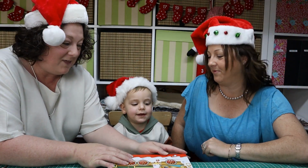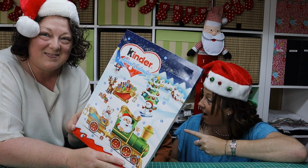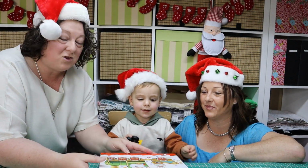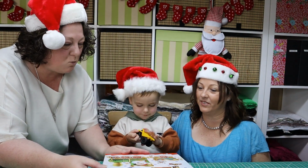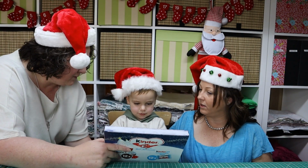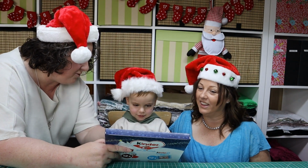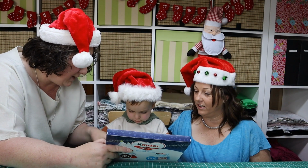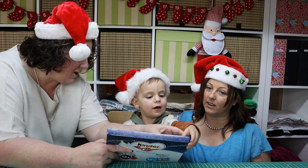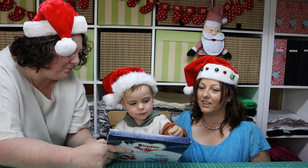This is an advent calendar for Lincoln. That's yours. And this is a Kinder Surprise, that's mine. So, without further ado, can we find number one? Yep, you pop that aside. Where's number one? Can you find number one? Nearly. Up here? Is that one? Here we go. Can you open this one? There you go. Can you open that?